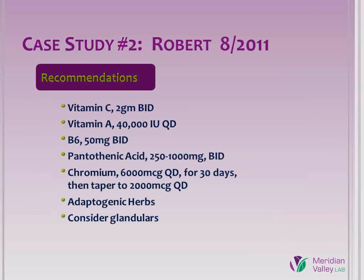And recommendations for adrenal support for him: vitamin C, 2 grams BID, vitamin A, 40,000 IUs QD, B6, 50 milligrams BID, pantothenic acid, 250 to 1,000 milligrams BID. For Robert, I'd say probably at least 500 BID. Chromium, 6,000 micrograms a day for 30 days, and then taper to 2,000 micrograms a day. Also adaptogenic herbs, and consider glandulars.